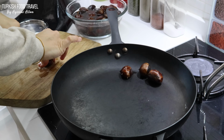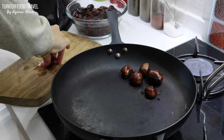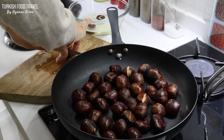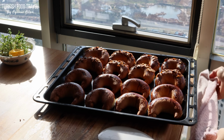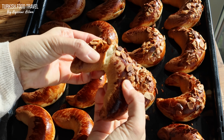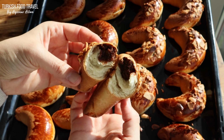I prepare roasted chestnuts that my mother bought from the market to go with the çöreği and tea. My mother says they don't make them because they have difficulty cutting them. The çöreği came out beautifully, but my cake filling was a bit less compared to the dough part.